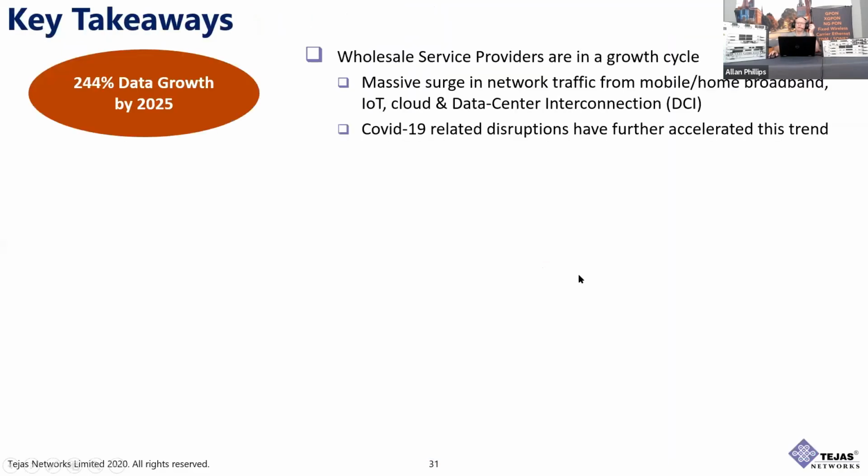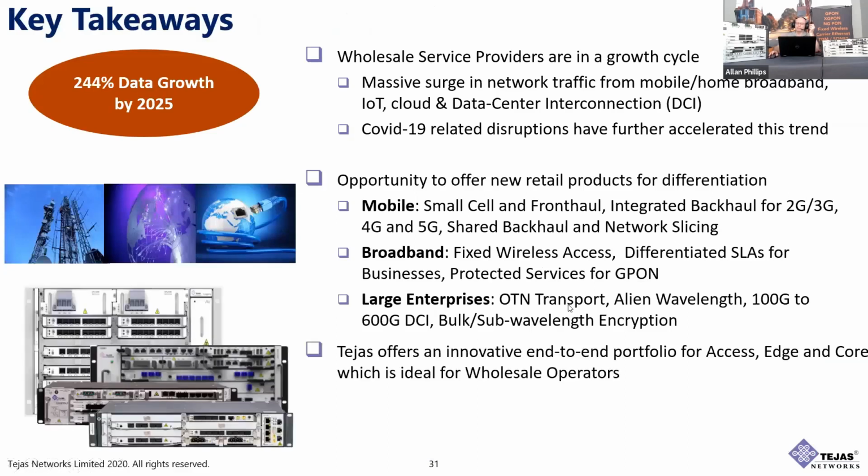So the key takeaways are the growth of data is significant, right? I don't think it's going to back down. The evolution from 100 gig to 600 gig is in front of us, and we're capable of delivering on that. Right? And encryption is there with it for the security aspects.